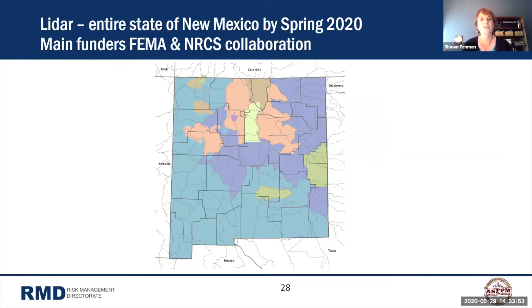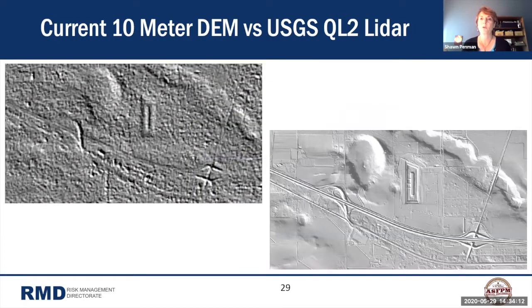One of the things that we're most excited about in New Mexico is that by the end of this year, we'll have statewide LiDAR. With a collaboration between FEMA and NRCS, we will have QL2 LiDAR for the entire state, which opens up a wide range of possibilities for us, because most of our old DFIRMs were based on the old 10-meter USGS DEMs. As you can see on the screen, they're not really great resolution. So the new QL2 LiDAR DEMs are going to greatly improve our knowledge of flood risk in New Mexico.